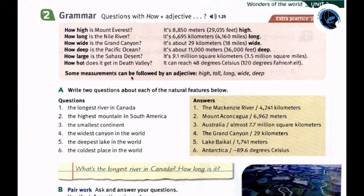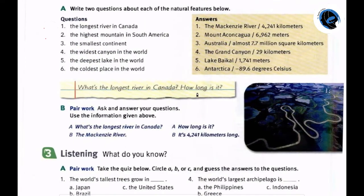And some measurements can be followed by an adjective. So, high, tall, long, wide, deep. For example, how tall is Milad Tower? How tall is Milad Tower? We had high, we had long, wide, deep, but not tall. So, you can ask questions like this. How tall is Milad Tower? Now, let's write two questions about each of the natural features below.